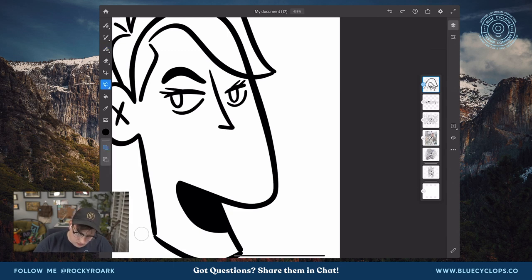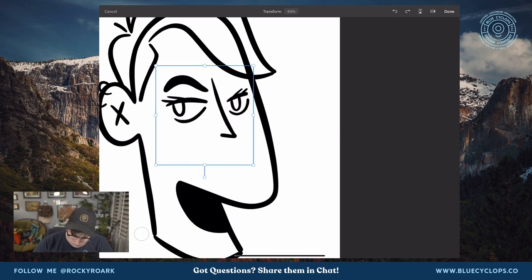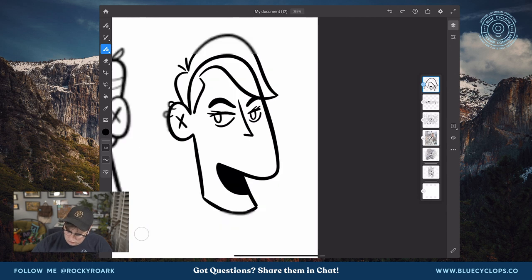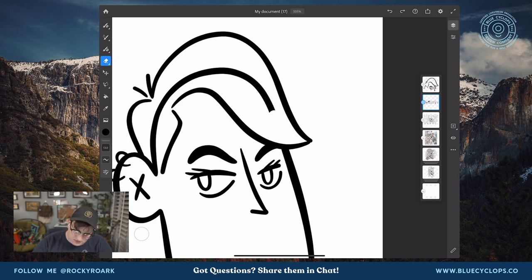What has everybody been working on this week? If you guys can talk about it. Has anybody created anything awesome? Whoops. This is why I use two separate layers, so that it's easy for me to clean this up.